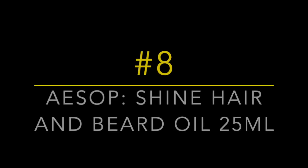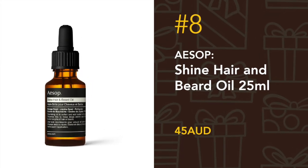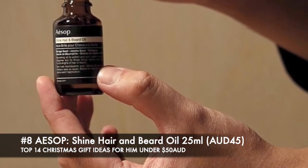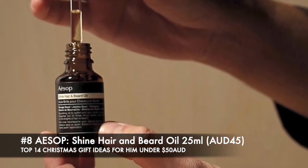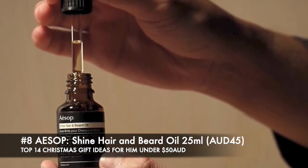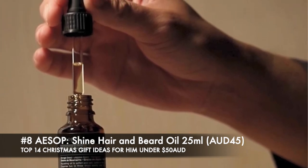Number 8. AESOP Shine Hair and Beard Oil, 25 milliliters, AUD 45. Lightweight and enriched with botanicals, AESOP Shine Hair and Beard Oil is intended to smooth, nourish, and enhance the natural sheen of both hair and beard.